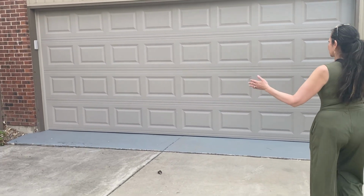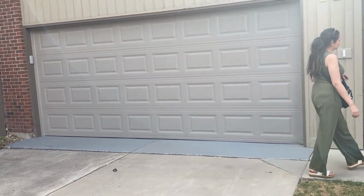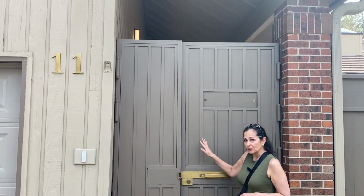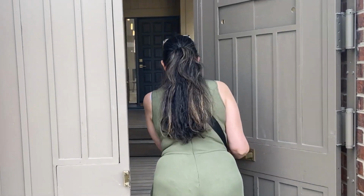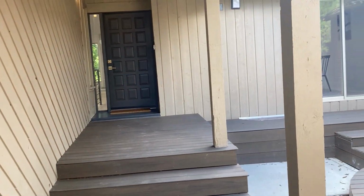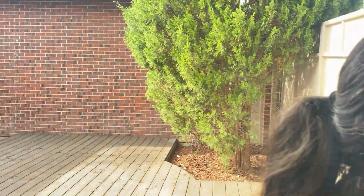So we have a 2-car garage, so plenty of space. And then if you have any guests, plenty of space for them to park. Again, I love these gates. They provide so much privacy, and they're actually kind of heavy to open. Just going to click this in so it can lock in. All right, well, we're not locking it.